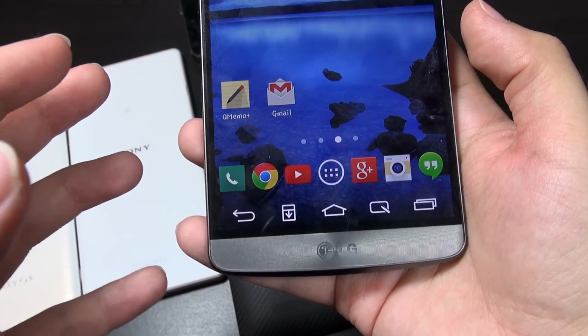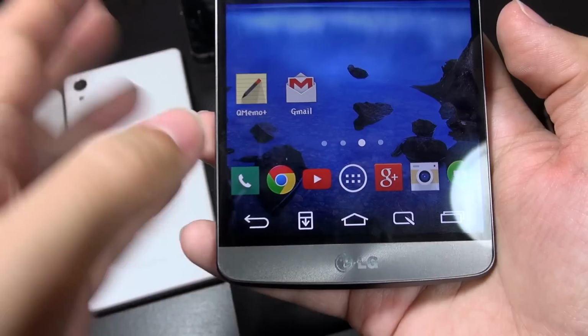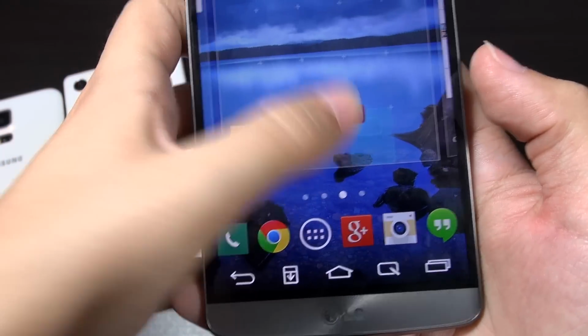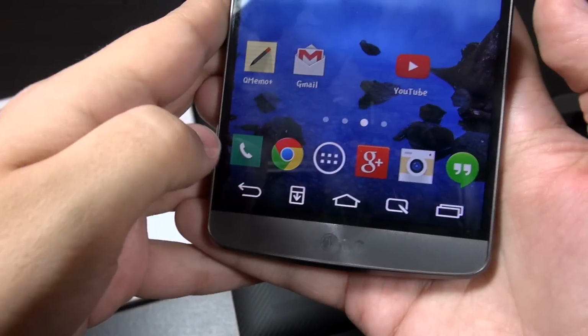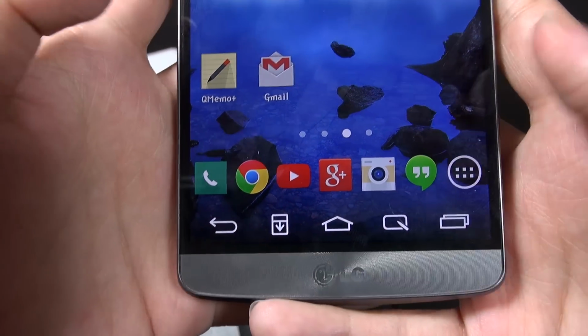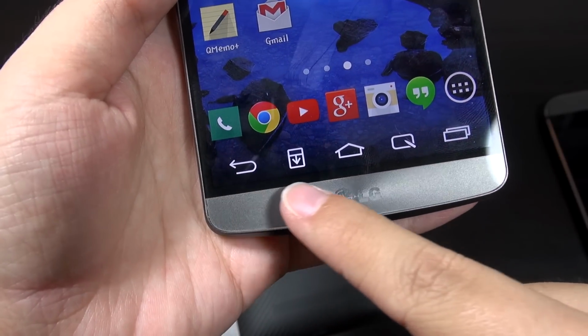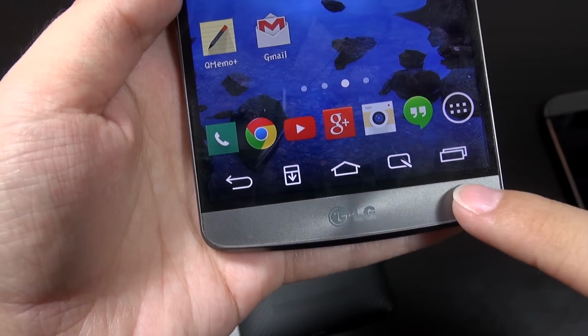There are also some pretty cool things that they did with the interface. One thing that I really like is the ability to move a lot of different icons down into the tray right here. I can also move around where the app tray button is, so I can place things wherever I like. And you also have the option to put more things down at the bottom here.